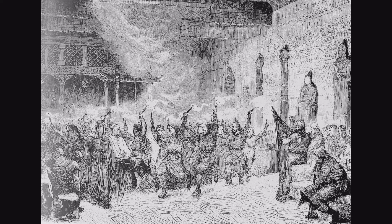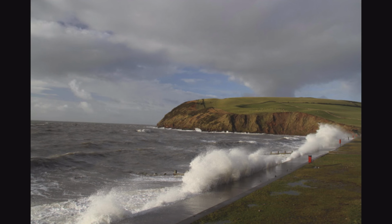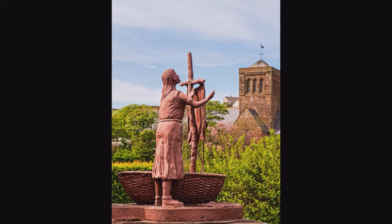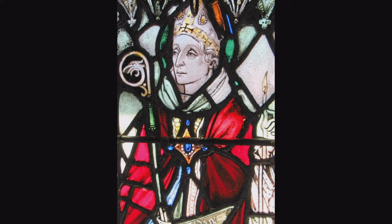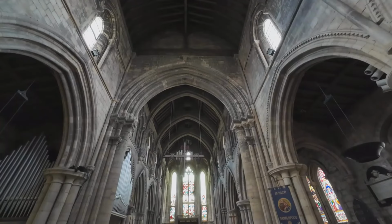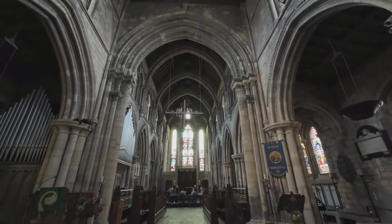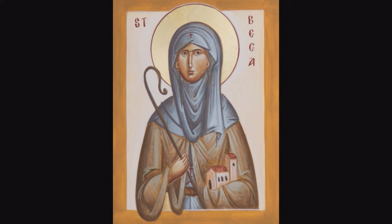During the drunken party preceding her arranged wedding, she escaped and fled to England, landing in St. Bees in Cumbria, where she lived in solitude for several years. When St. Bees became lawless and a hideaway for pirates, she moved to Northumbria, where she met St. Aidan of Lindisfarne. It was Aidan that brought her here to Hartlepool and established a monastery here in 640 AD, of which Bega was the abbess.